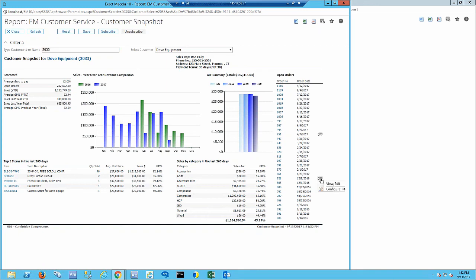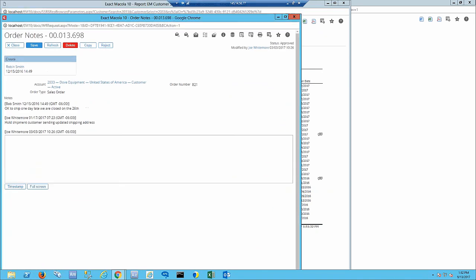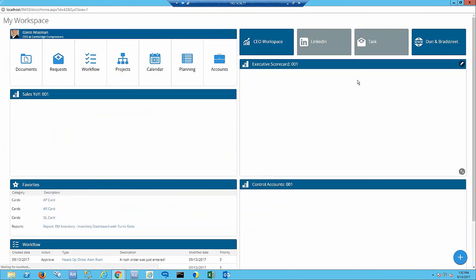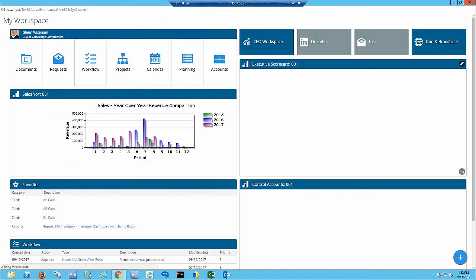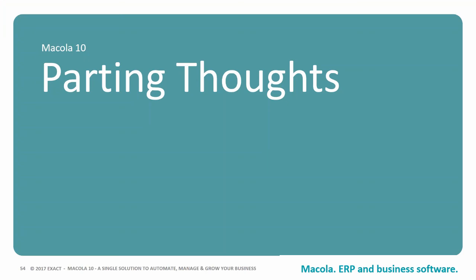If I click on it, I can in turn edit and view that note, add to it if I wanted to add to it. But the nice part about it is that all of this is live data straight up in front of us, and we're able to get information as current as the last transaction that entered into the system. So with that said, we've kind of completed the quote to cash process in Macola 10, and I'd like to turn it over to Nick and Julie at this point.